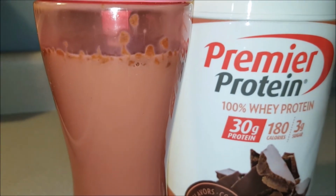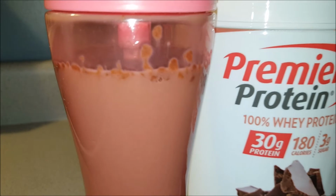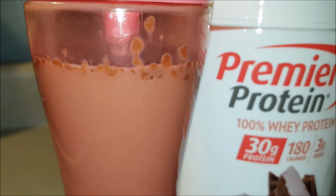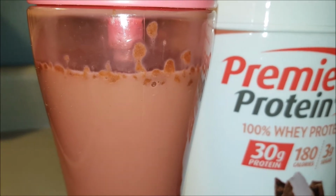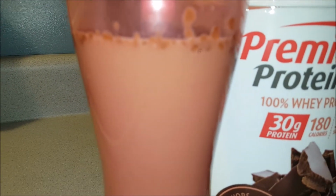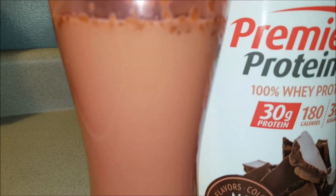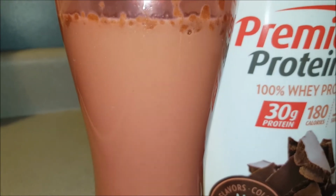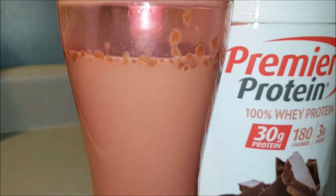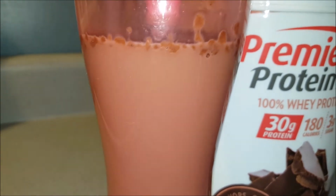This is what the Premier Protein looks like after 15 minutes. It still has some product that has not completely dissolved. That has been pretty normal for most protein powders in my experience. The remainder looks nice and creamy. As I said, I mix mine with about twice as much water as they recommend. If you want a thicker shake, then use the recommended 6 to 8 ounces of water. I use the 16.9 ounces of Dasani water, and it's plenty thick enough for me.